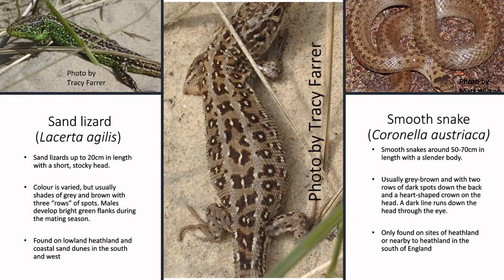So the smooth snake is probably one of the rarest UK terrestrial natives. And they're about the same size as the adder, around 50 to 70 centimetres, but they have a much more slender body. You see this image in the top right here, a lot less thick set than the adder. And they're usually this grey or brown colour, a little bit nondescript. And you'll sometimes see these two rows of dark spots. So if you can see this here, we've got a row beginning there and a row beginning here, running down the length of the body. That can sometimes be very subtle, sometimes it can be absent. And you'll also sometimes see this heart-shaped crest on top of the head. So here's the top of the heart there.